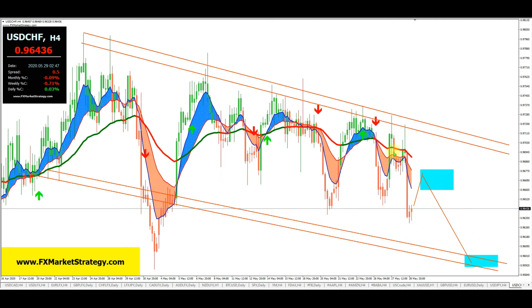So dollar franc, guys, if you did sell from here or there, and you can see it, there's a lot of technical analysis, it's beautiful in respect of technical analysis. If you did sell, please take profit, because we expect a correction wave to the upside.